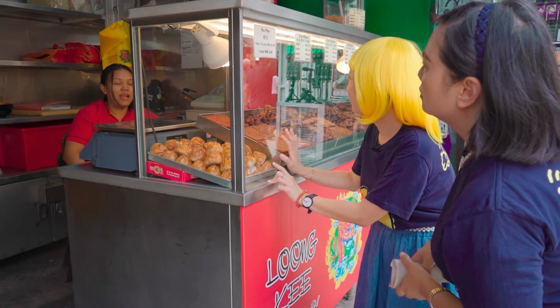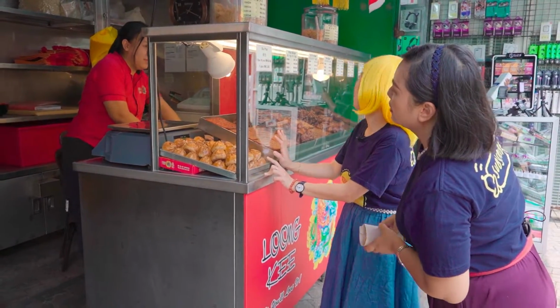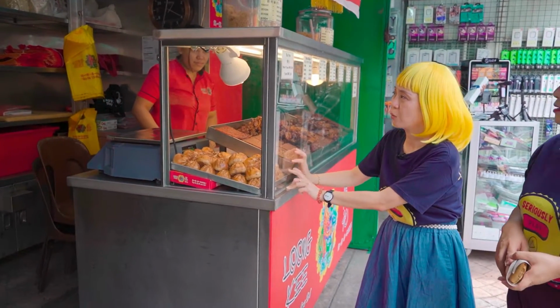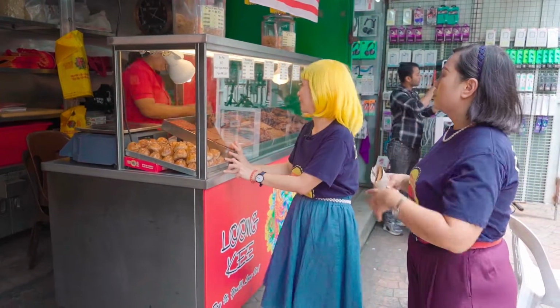How much are the pao? 2 ringgit each. What is inside? Pork. Pork and anything else? Meat pork, yes, it's pork. Alright. Okay, let's try one. One siu pao, please. Thank you.